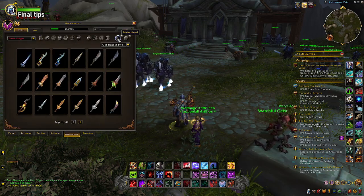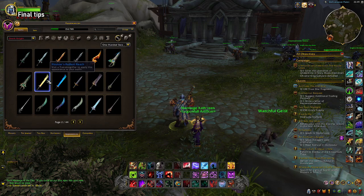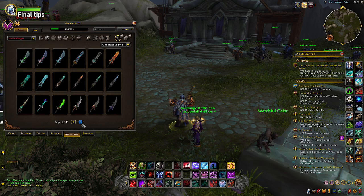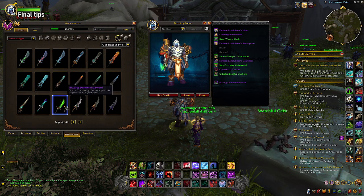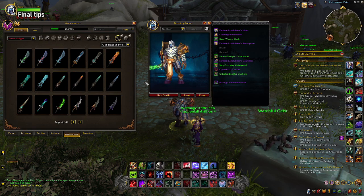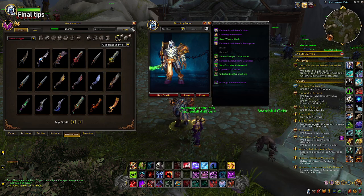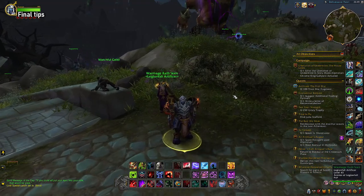So it's really cool, I think, to have these type of things. And if you're a new player who didn't have the time or partake in Legion, then I do think there is a huge incentive for you to come back and grab these transmogs, because they're fairly easy to get, and I think a lot of them are super cool.